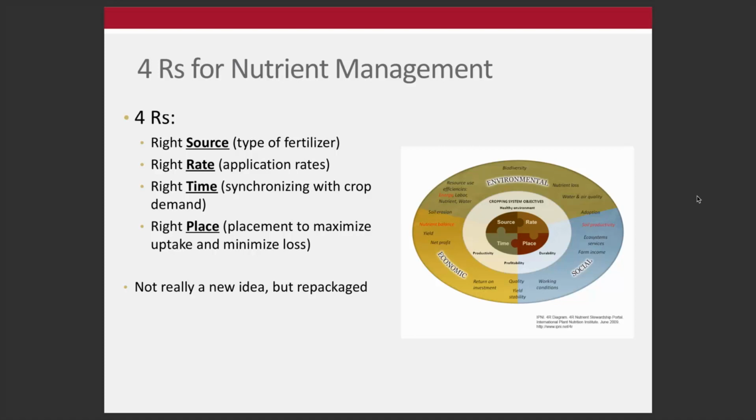Source, of course, deals with types of fertilizer: what is the fertilizer that you're using? What is that source? Rate is how much you're applying. Timing deals with when it's applied. Is it applied in the fall, at planting, mid-season? Placement is how it's placed. Is it broadcast? Is it banded?